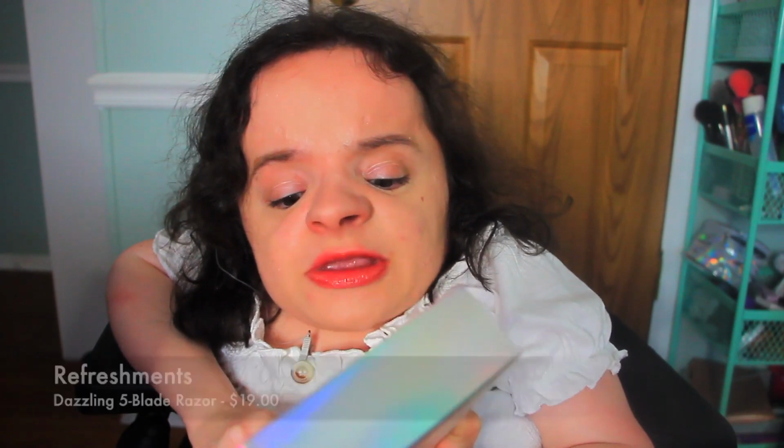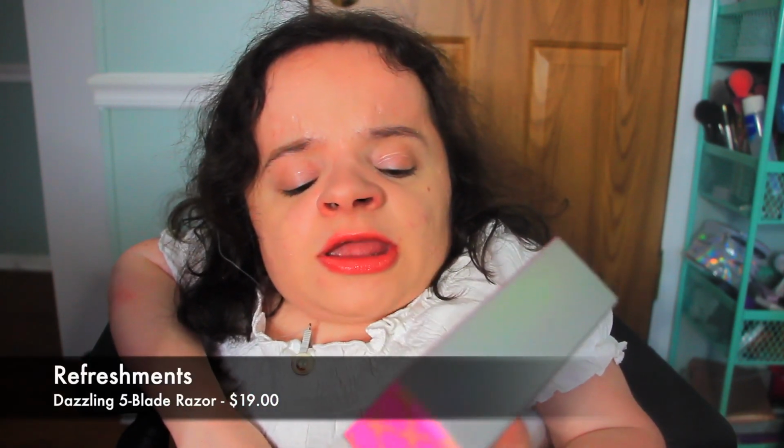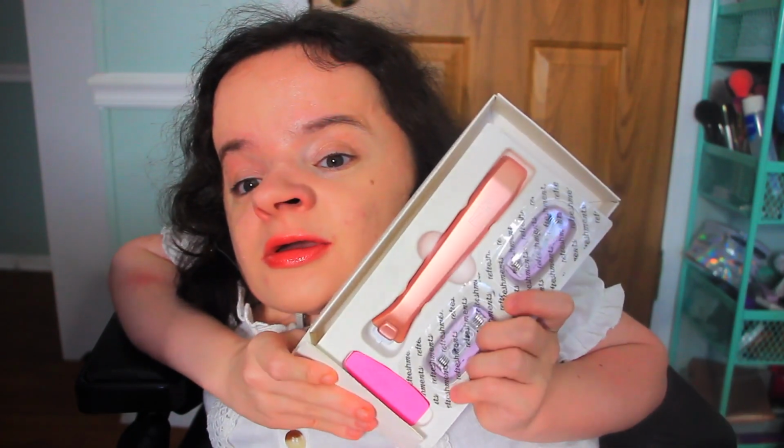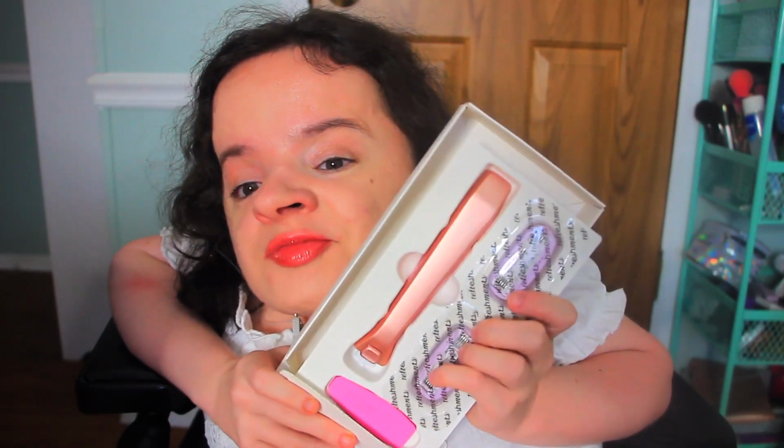These are the Refreshments Dazzling 5-Blade Razor Kit in Pink Bubbly, and I love these Refreshments razor kits. They're really, really nice. Yeah, I'm struggling this whole time, and I can just pull it open from the bottom, so sorry, this looks terrible. This one is pink and purple. It is so pretty. Just a really, really great razor kit.